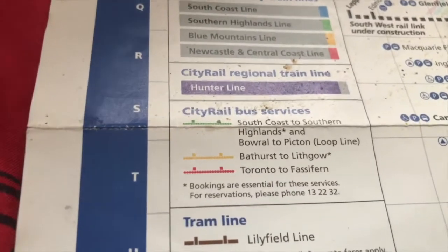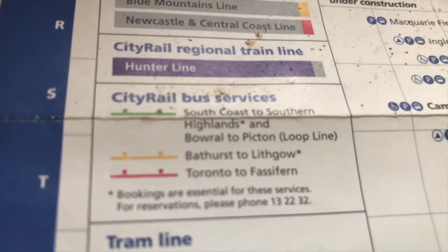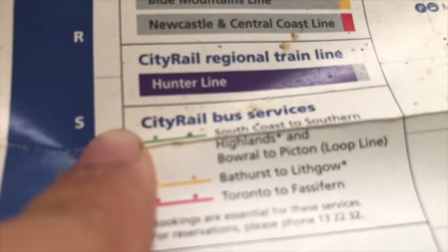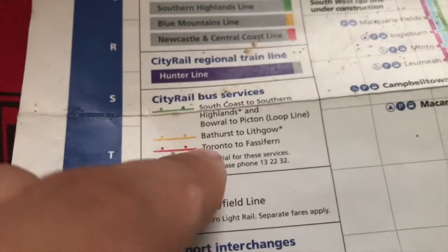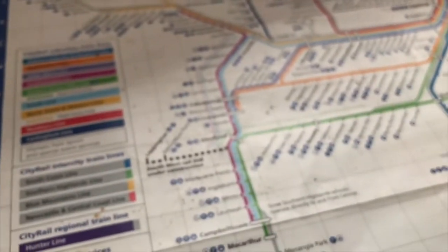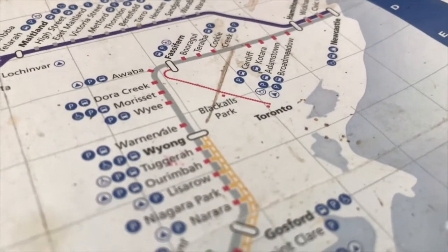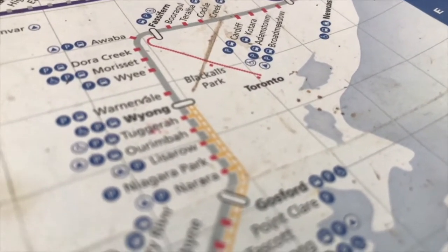CityRail bus services. South Coast to Southern Highlands and Berrima to Picton Loop Line were in green, which is over there. Bathurst to Lithgow with one asterisk, which is over there. Toronto to Fassifern. I've never mentioned that. Blackhill Park to Toronto is color coded as red, same thing as the Newcastle Central Coast Line and Northern Line.